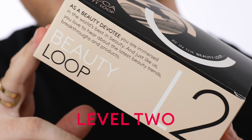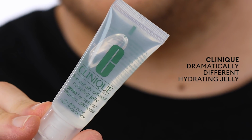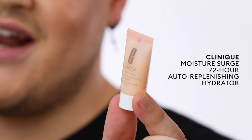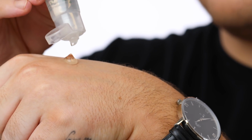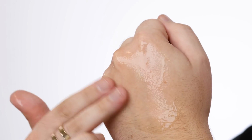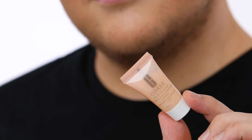And now for level 2. You could be receiving either the Clinique Dramatically Different Hydrating Jelly or the Clinique 72-Hour Auto-Replenishing Hydrator. The Dramatically Different Hydrating Jelly is a super lightweight, gel-like consistency. It's got anti-pollution benefits in it also to really protect your skin. The Moisture Surge has a beautiful gel cream formula, locks hydration in for 72 hours, which is perfect for anyone with thirsty skin.